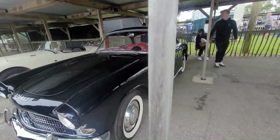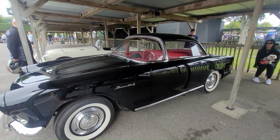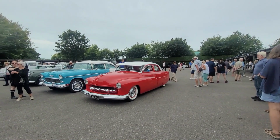Now this one's interesting. This is an Aronde, a Simca Aronde Ligne CL. I'm not sure of the pronunciation. But yeah, that car is the only one in the country.